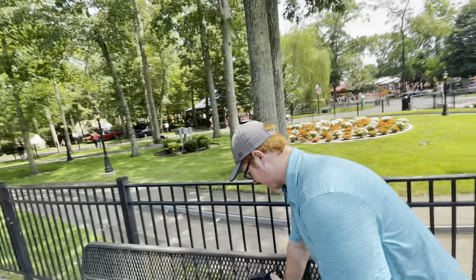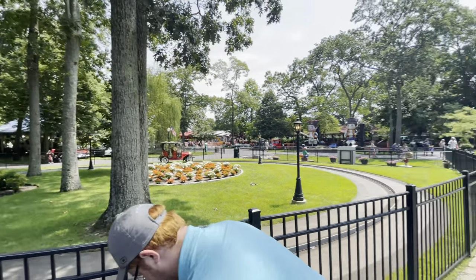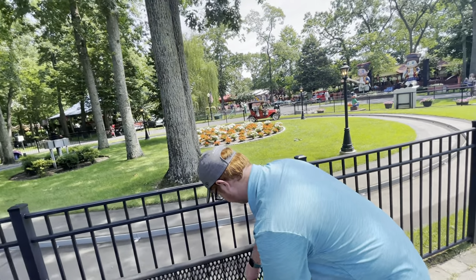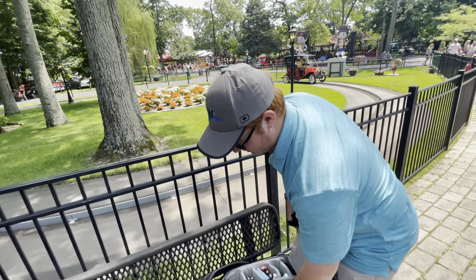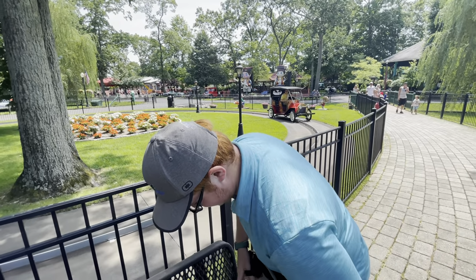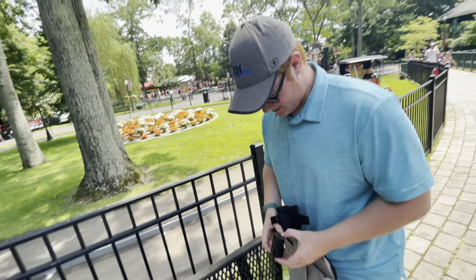Jason's got permission to film here. And also a big thank you to the park for actually hooking us up with comp tickets. They let us in for free. Took a little convincing at the gate. Jason actually had to show the email to get us in, but we got in.